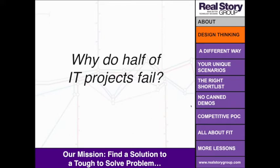And I'm sure there are many veterans of technology and IT folks and business folks who have been part of the process of bringing new technology into your own enterprises. And you all know that there's many reasons that IT projects fail. There's a lot that can go wrong during implementation.